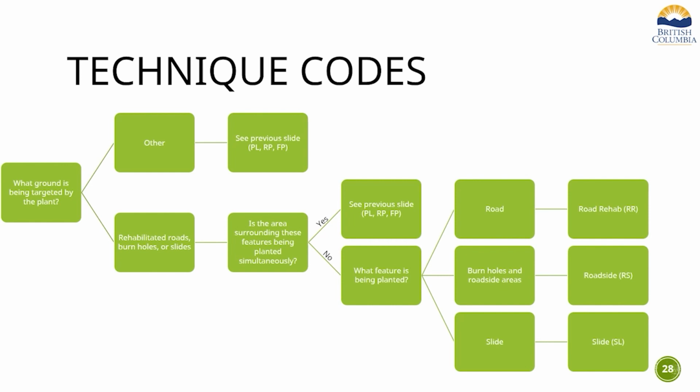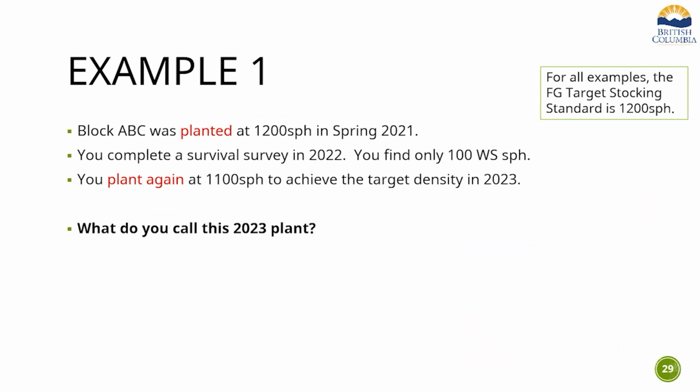Okay, we're going to try to explain these definitions better by using a handful of examples. For every example, the free-growing target stocking standard will be 1,200 stems per hectare. Now for this first example, we have a block that was planted to 1,200 stems per hectare, the target, in 2021. Of course, that was the heat dome year and it was badly affected. You find that there's only 100 well-spaced stems per hectare during your 2022 survival survey. So you planted again in 2023 at 1,100 stems per hectare. So what do you call this 2023 plant?